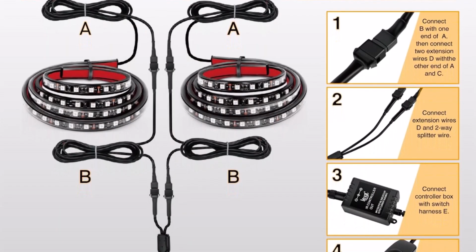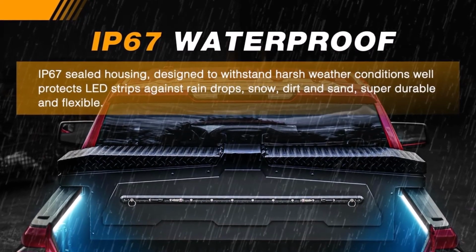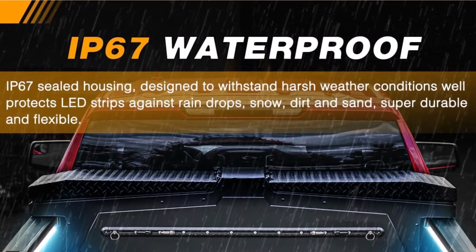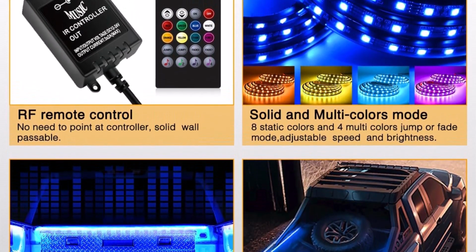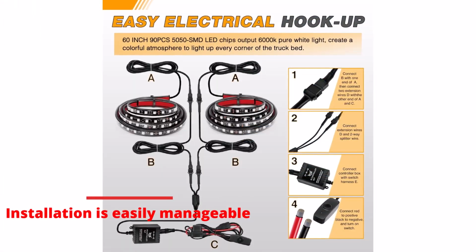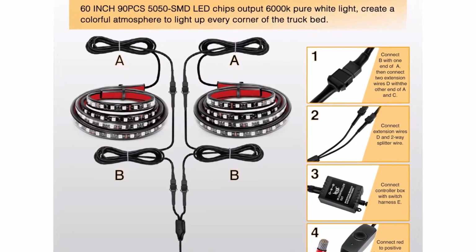Speaking of weather, the light strip's durability is noteworthy. Wrapped in a high-grade soft hose, the LEDs boast an IP67 waterproof rating, making them resilient against rain, dust, and sandy environments. This robust construction assures that the light strip can endure the rough conditions typical of outdoor adventures and work environments. Installation is easily manageable thanks to the included self-adhesive tape, extra cable ties, screws, and fasteners.